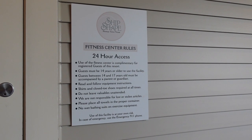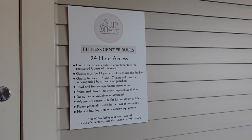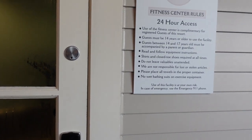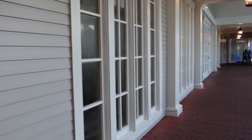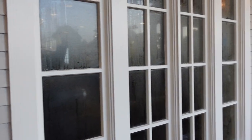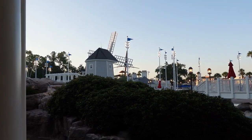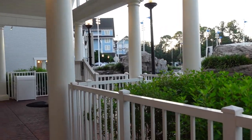For those who want to work out while they're on their Disney vacation, you have this ship-shaped massage salon and fitness center, which is 24 hours. Again, access restricted by the touchpad there for your Magic Band or your Key to the World card. And then you're going to be able to go inside and check out their equipment. We're not going to go inside there just for the privacy of those guests that are working out. But again, the pool to the right, cool little windmill there. It doesn't actually work, it doesn't look like, but really awesome setup.